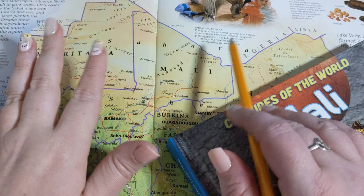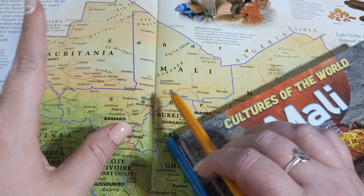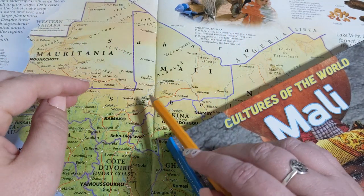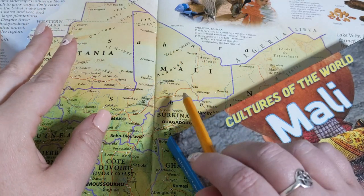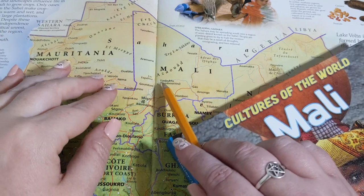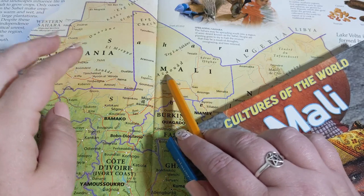And that's mainly because this northern region is dominated by the nomadic Tuareg people, who call this area Azawad, which we'll talk about in its history. There are also some historic places in the north up here. You can see the city of Gao, which is a very ancient old city, and probably the one that you all have heard of, Timbuktu, is located right here.